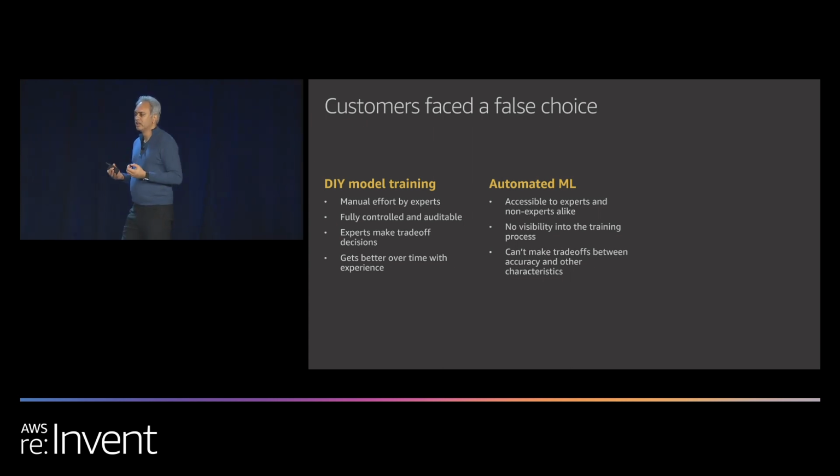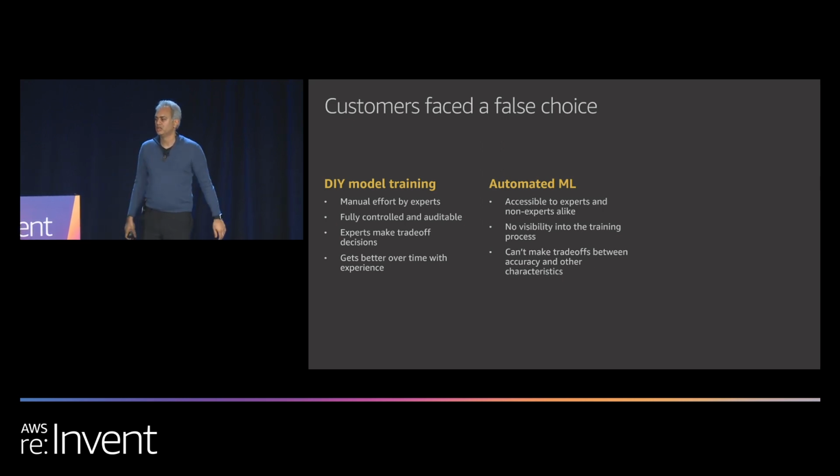So customers looked at this and they said, well, it looks like I have this choice I have to make. Am I going to pick this do-it-yourself solution and put my data scientist on it, and I can do that only for the most critical of my machine learning problems, the ones that are most important to my business? Or I can find this AutoML solution and say, well, product manager, you're going to do lead scoring, but here's your AutoML solution. It may work, it may not work, but at least it gets you further.